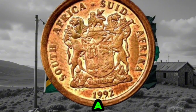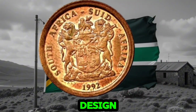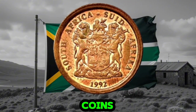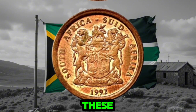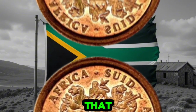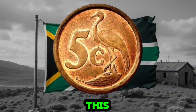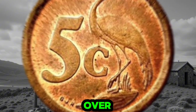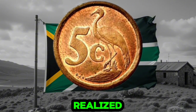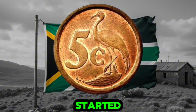But there are a very small number of these coins with a key error, a misstruck design. Some of the 1992 coins were accidentally minted with the incorrect metal composition. These coins were made with a rare alloy that wasn't supposed to be used for 5-cent pieces. Now, this rare metal alloy error made the coin much more valuable than any regular 5-cent coin. Over time, collectors realized the rarity of these misstruck coins, and their value started to soar.